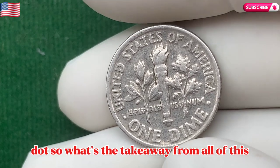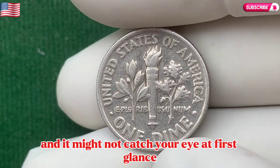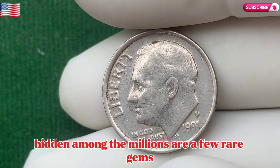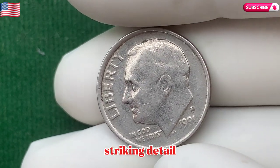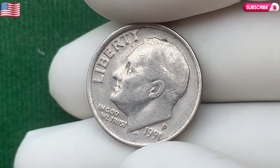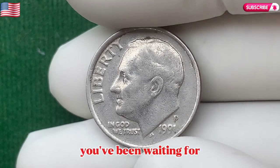So what's the takeaway from all of this? The 1991 Roosevelt dime might be small, it might seem ordinary, and it might not catch your eye at first glance. But don't be fooled. Hidden among the millions are a few rare gems, coins with flawless condition, striking detail, or mysterious errors. Coins that are more than just change, they're a piece of history. A quiet fortune. A collectible treasure, and now, the moment you've been waiting for.